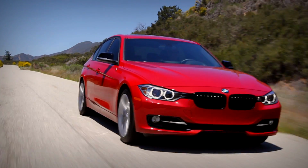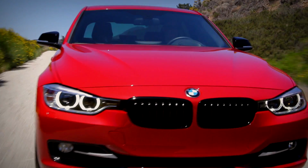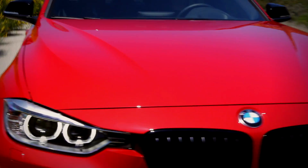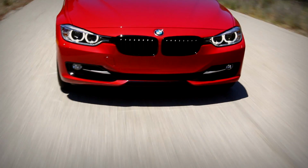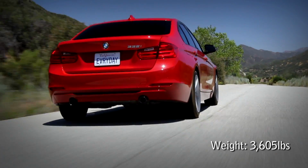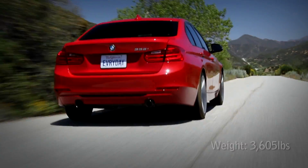What's crazy is this F30 is 4 inches longer than the E90 and 6 inches longer than the E46. I understand that across the board, cars in every market segment are just growing in size. But once this car is 6 inches longer than the E46, this 3 Series is now large enough that this should be the 5.